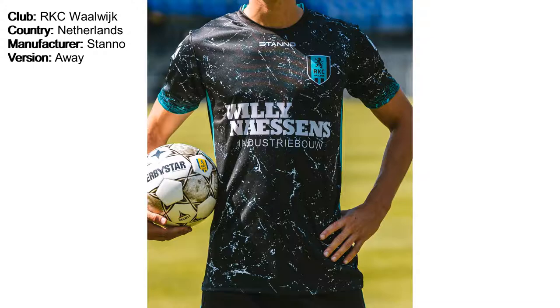I can't even deal. So next one is RKC Waalwijk, or Waalwijk, or something like that, from the Netherlands, manufactured by Stanno, and this is their away shirt. I've not got a Stanno shirt. I don't know if they come with tags. I don't know how they fit. I don't even know who they've manufactured it for before.